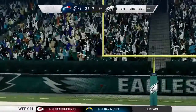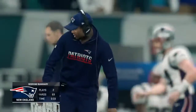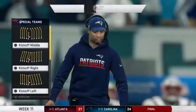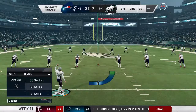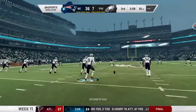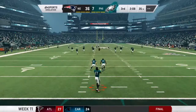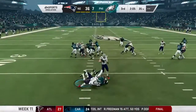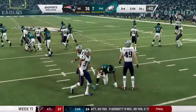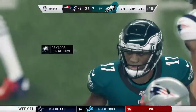And it's no good. It has not been his day. That's the second extra point he's missed so far. So with the missed PAT in his rearview mirror, he goes back out to kick this one off. This fielded at the 2. And a pretty good return here. He'll be stopped just shy of the 25 at the 24-yard line.